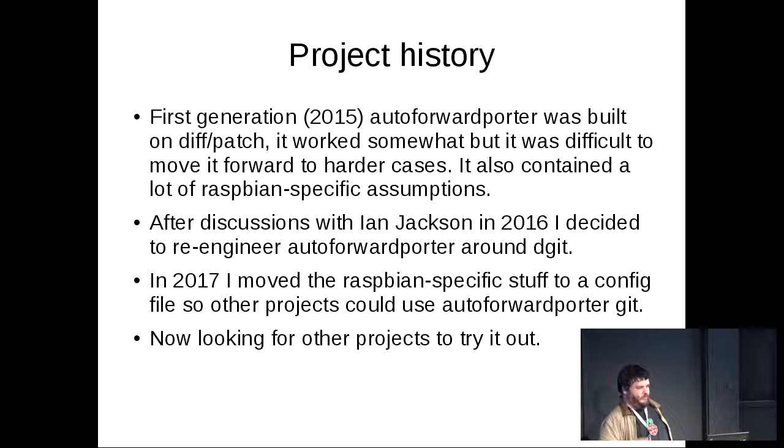So the first generation of the autoforward porter was written in 2015. It was based on diff and patch, had a lot of Raspbian specific assumptions. It was difficult to extend it to some of the slightly more complicated cases because of the way patch either succeeds or fails, and when it fails, you don't really have a good working point for the next bit of automation to pick up on. And also, patch tends to fail if your change has been merged upstream. It doesn't like that. So I had some discussions with Ian Jackson, creator of dgit, and I decided to re-engineer the system around dgit.